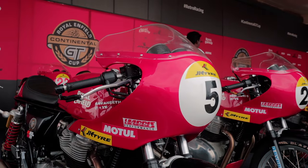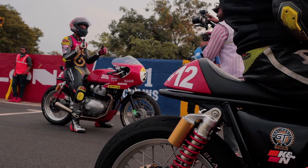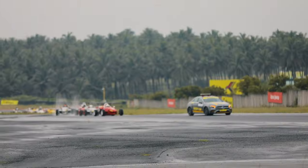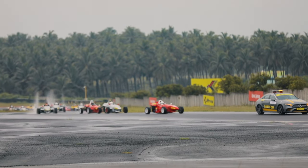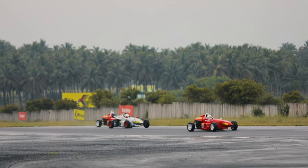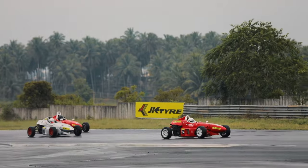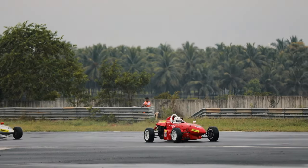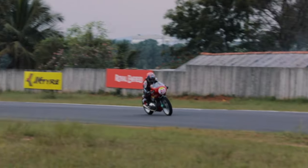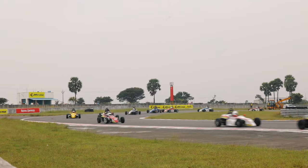Then comes the 650cc GT Cup, where it is pretty much a straightforward GP, just like MotoGP or any other bike race weekend. But the best part of all of this is, since all of these bikes and cars are built for a spec series, there isn't much that a team can do to make their particular vehicle faster. This makes the cars basically identical in terms of specs, and it is all up to the driver or rider to make the difference, which makes the racing sensational to watch.